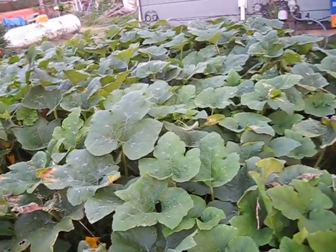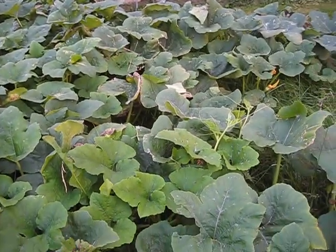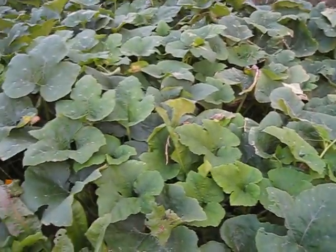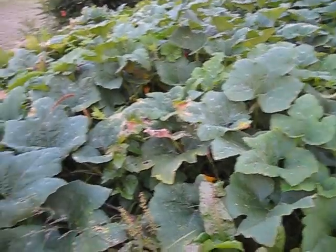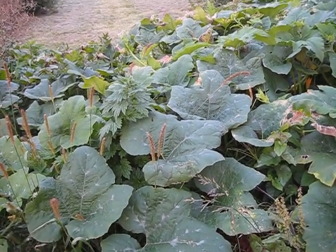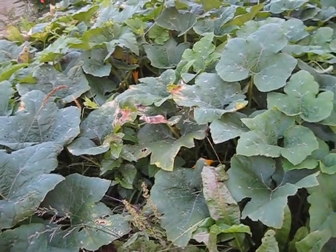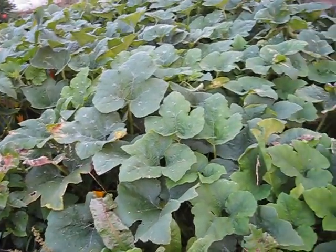But anyways, that's what the garden looks like right now in our surprise little garden that we weren't expecting. The cold snap's really thrown us off, but we're rolling with it. We know that the Lord's got this, and so we just put our trust in Him, and we're so thankful for what we do have.